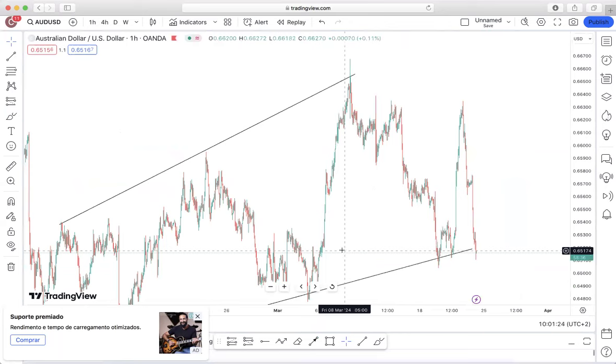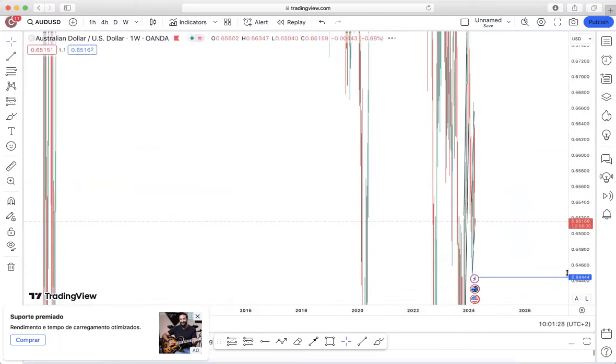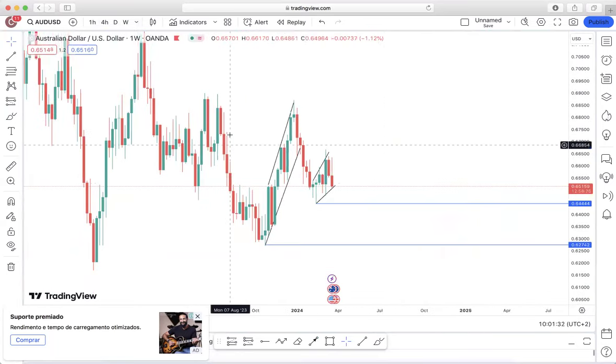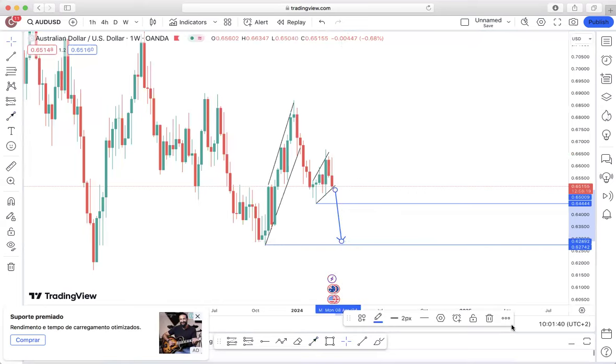Now for our next pair, we are having the Australian dollar over the US dollar. With this one coming onto the weekly time frame, you do see this is an impulsive movement. This is our corrective structure, price forming a breakout, and then a small corrective structure to confirm that this is having a higher probability of impulsing to the downside.